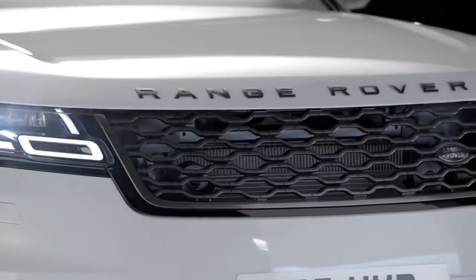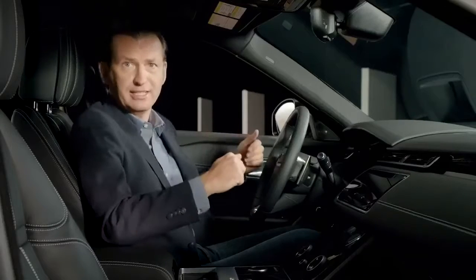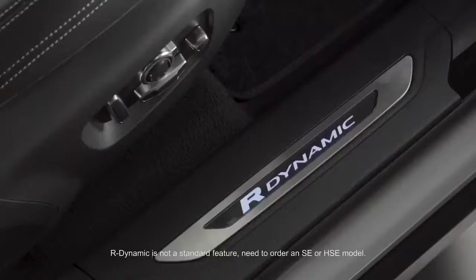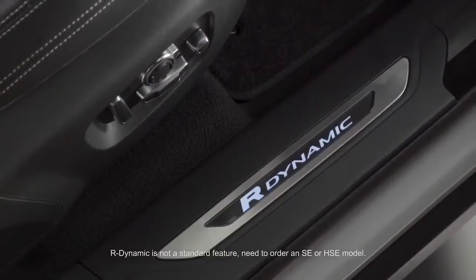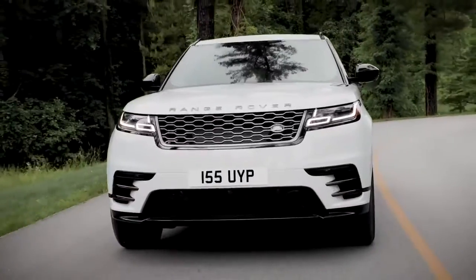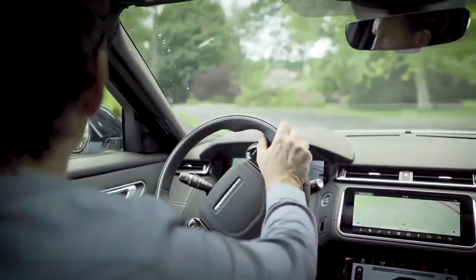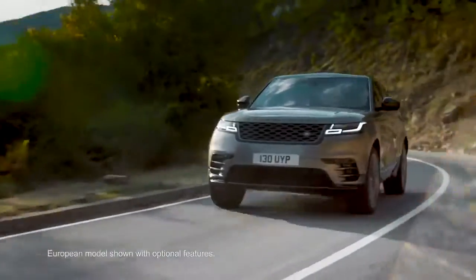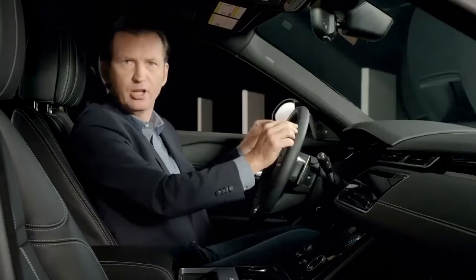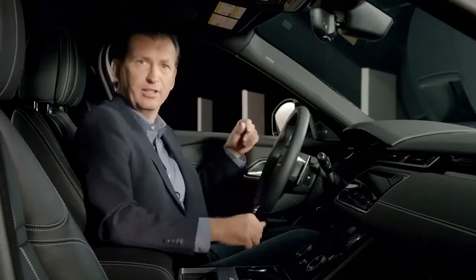Refinement remains the underlying product truth in all aspects of the Range Rover Velar, no more so than inside. As you step into Velar with the customer, the R-Dynamic styling continues on the tread plate. With them sat in the Sports Command driving position, the elevated view adds to their feeling of safety and security. Exquisite detailing, like these satin chrome gearshift paddles, and this steering wheel with its chrome bezel, all feel exacting to the touch, putting the customer at the heart of Velar.